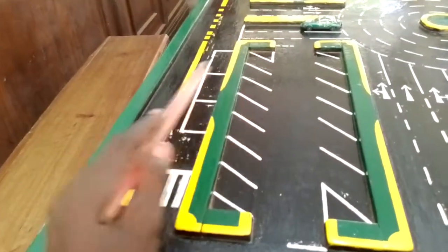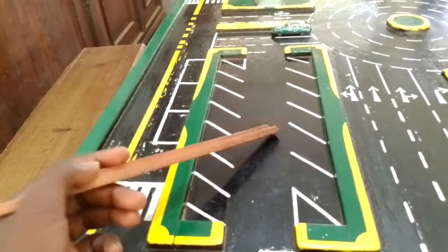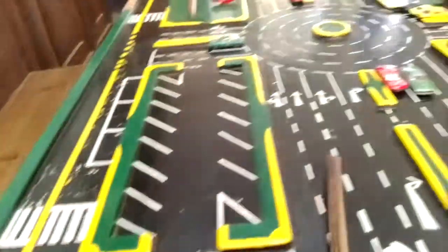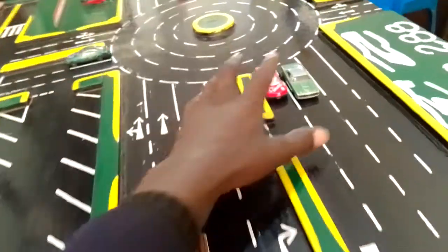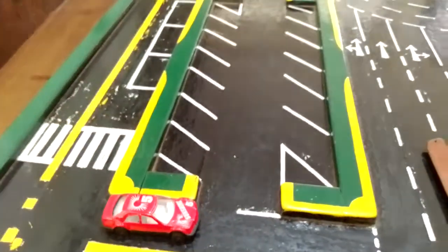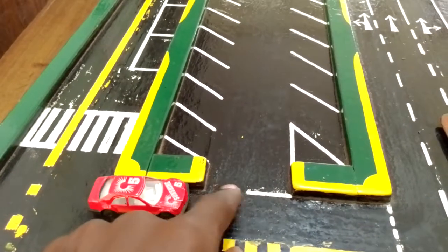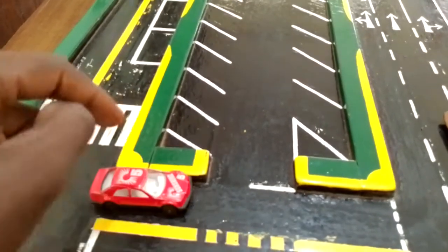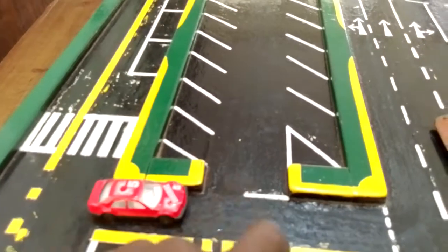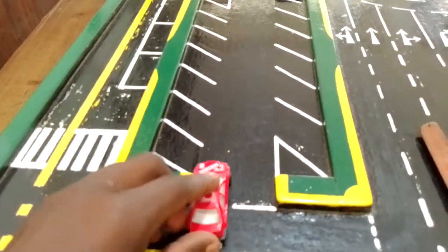Tukasema kuna hii parking, hii inaitwa flash parking, inaitwa control parking. So to this parking, ukimechukua gari yako, you are going to follow via entrance. The unmarked part here is the entrance. The marked part is the exit. So ukija kuingia hapa, unaingia.